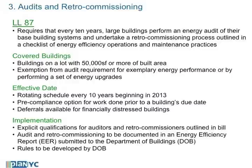The next piece of legislation, I'm sure many of you have heard about it. You might have read the Times article on it. It got some good press. It's one of the most unique pieces of our energy package that's unique to New York. This bill is going to require the same group of large buildings over 50,000 square feet to conduct an energy audit and perform retro-commissioning once every 10 years.